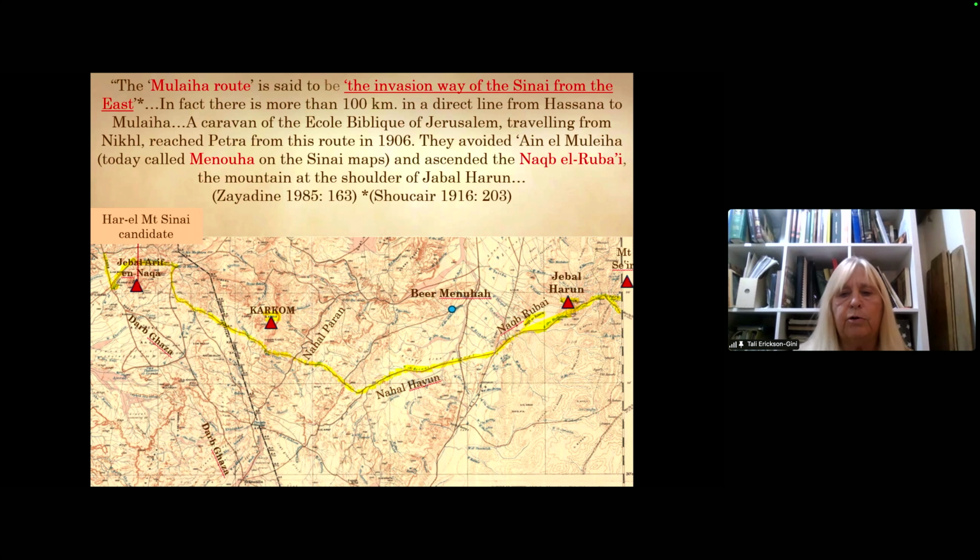And this is a road that goes down from Jebel Harun, past Jebel Harun, down to Naqab-Rubai. And Naqab-Rubai, it crosses the Wadi Araba into Nahal Hayun. And from Hayun, this route goes very, very close to Mount Karkom, and it reaches up as far as Jebel Arif al-Naka. It can also connect to other roads and also access the Kadesh Barnea oasis.